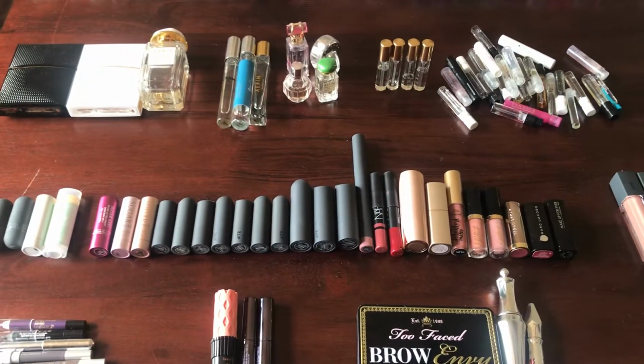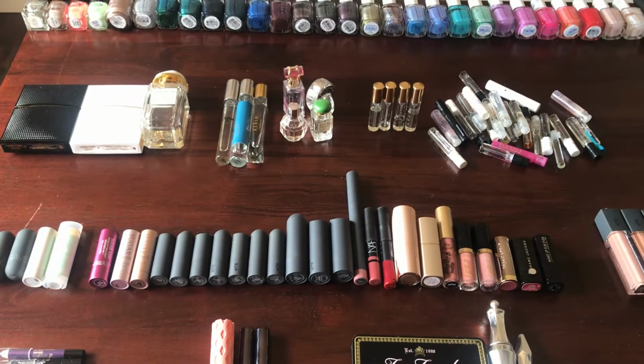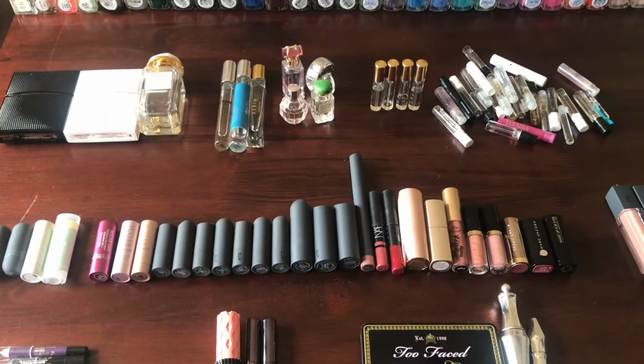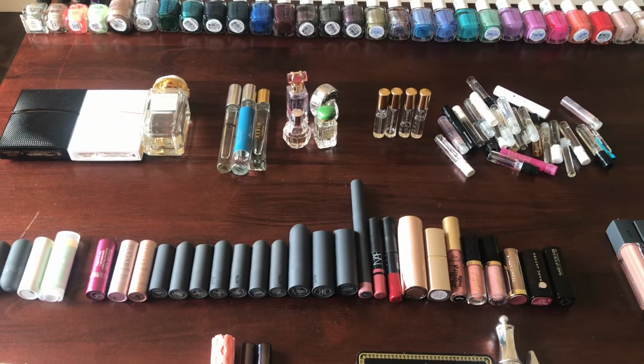For my lipsticks, which includes my Fresh sugar lip treatments, the tinted ones, also includes liquid lipsticks and then more traditional lipsticks. For this category, I currently have 24 items, and last year at this time I had 21. So this category has gone up by 3.